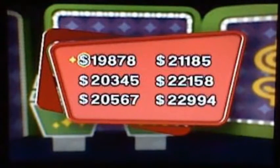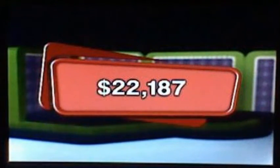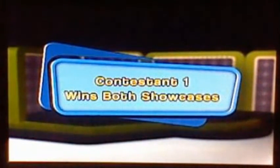Contestant 2, what's your bid on that showcase? Yellow and Secret, what is your bid? $19,878. Okay. Next to Louise for your showcase. And the actual retail price is? $27,814, divvies to $11, next to Yellow Secret, and the actual retail price, $22,187, divvies to $2,309. Louise, you won a showcase, double showcase winner! Yes! Luigi, number one! That's right!